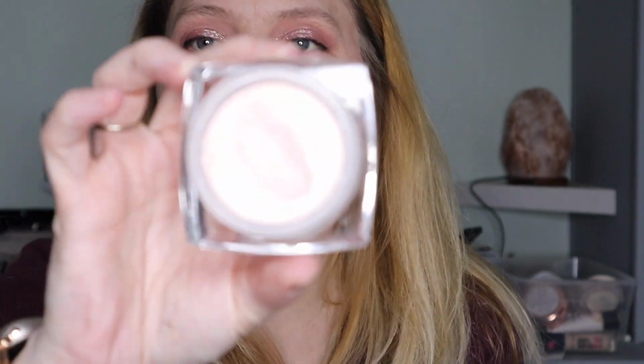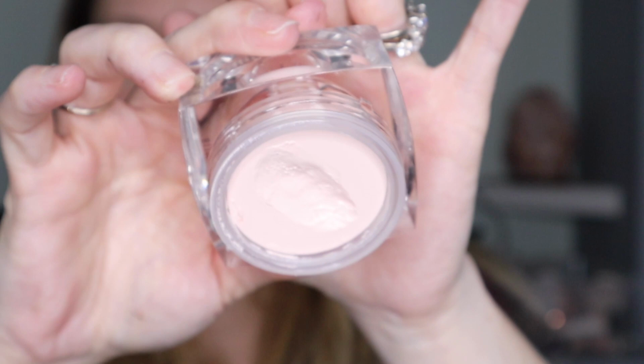Actually, hold on. Before I do that, I want to put on my primer. I like to let my primer sit for a minute. I'm using a lot of She Glam today. I'm using She Glam Birthday Skin Primer. Looks like this. It's pink. Can you tell? There we go. It's pink primer. Oh, yep. It's a creamy primer. And yeah, I'm just gonna put that in. All right, now we're gonna use the mascara.